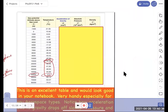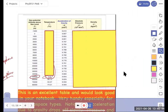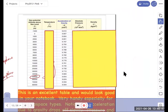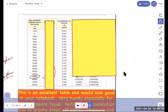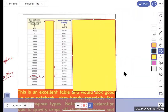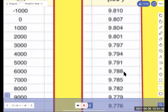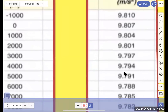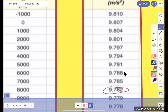Let's see what else we got. G, notice that G doesn't hardly change much at all. If I just look at these two columns, height versus G. All right, so I'll blow this up. For height versus G, when you get to Oklahoma, you're about 9.80, 9.81. Then you get above like 7,000, 8,000 or 8 kilometers, you're in the range of big jets flying up there, and they still experience 9.72. So they still experience almost the same.